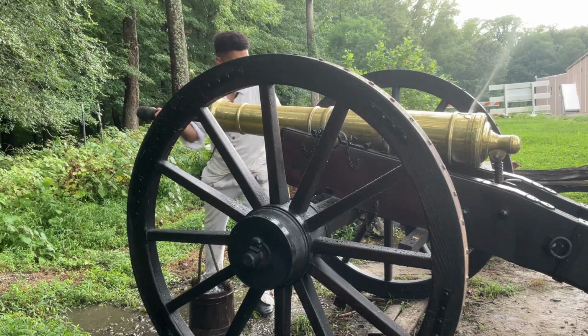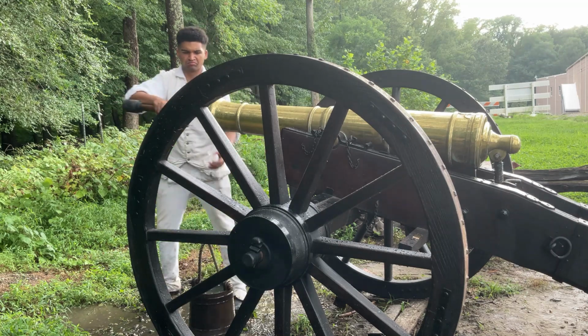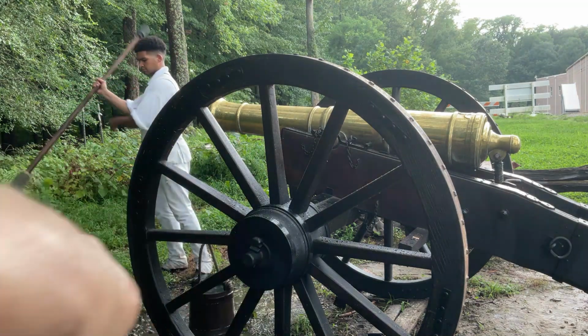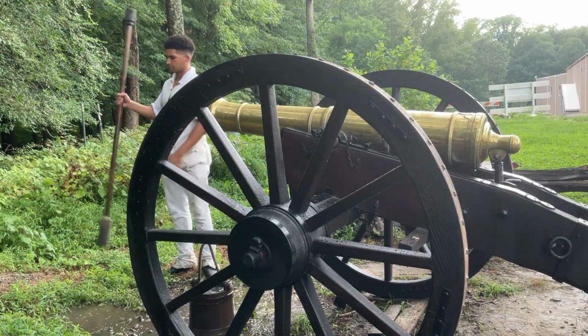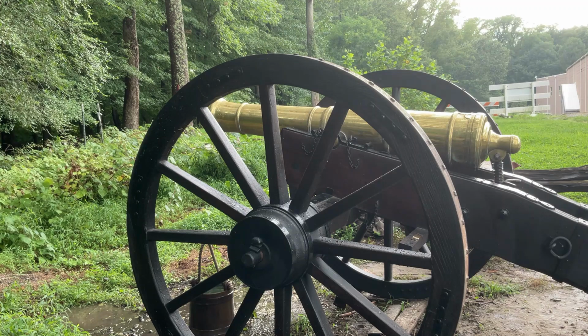So artillery crews wouldn't have used a hose, of course. They would have used a bucket of water, a mixture of water and apple cider vinegar to scrape out all the crud. But a hose is just so much easier. Plus it doesn't smell awful. So yeah, we get nice things at the museum.